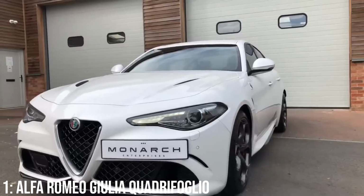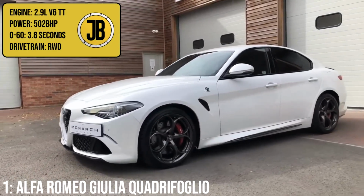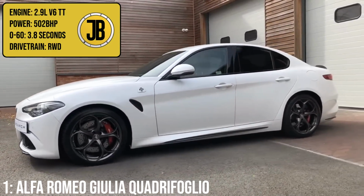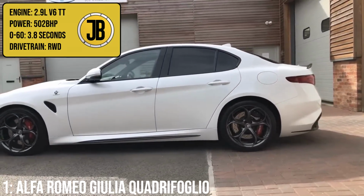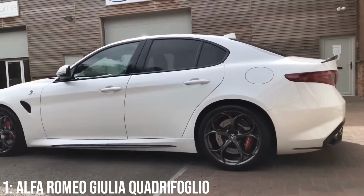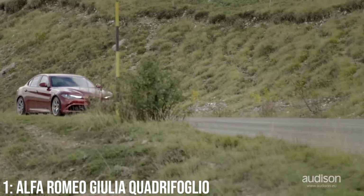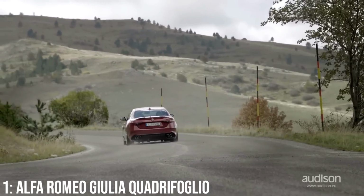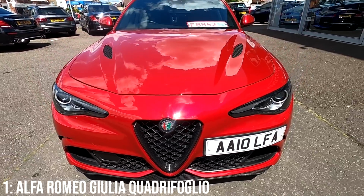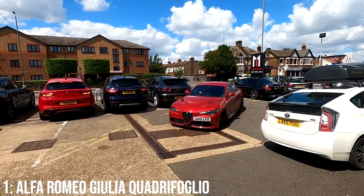That's in large part thanks to that incredibly nice sounding 2.9 litre twin turbocharged V6 engine, which produces 502 brake horsepower, matching the AMG, taking it to 60 slightly quicker though at 3.8 seconds, hence is number 1 on this list, not just because of my own Alfa Romeo bias. Interestingly, the Giulia Quad was the first Giulia in the lineup, so all the other versions are effectively detuned versions of it. That is a key reason why these ended up being so good in top spec, as that was literally what they were designed to be.